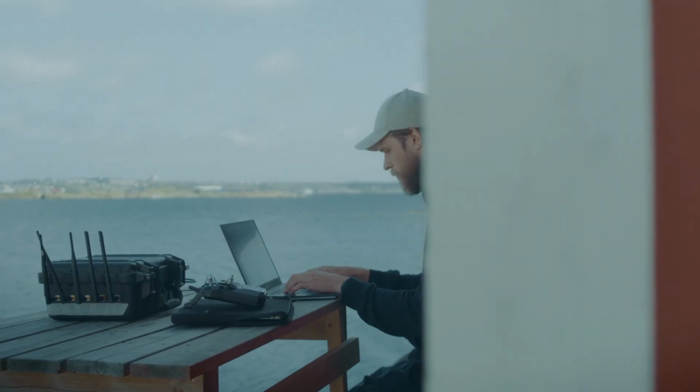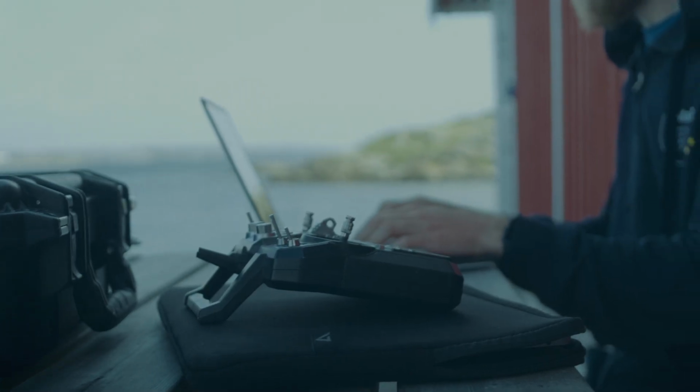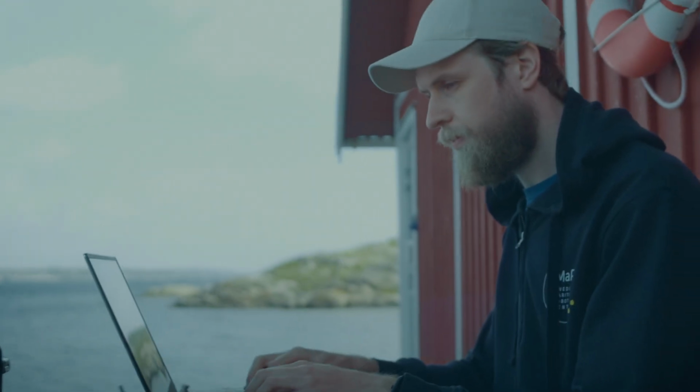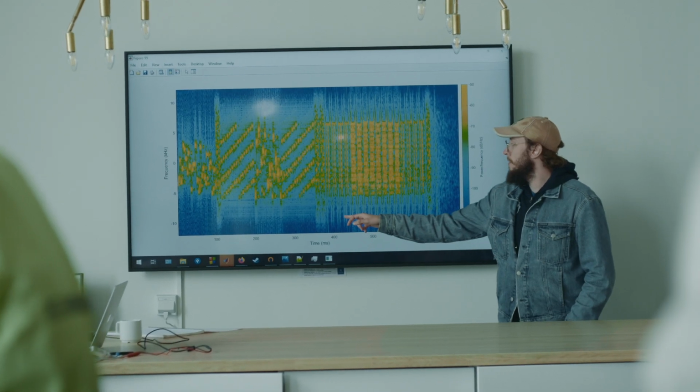When we are developing these underwater vehicles, we want to be able to see what they are doing. So what I'm testing right here in Kristineberg is a network of acoustic sensors. In this way we can, in real time, get information from sensors. It can be environmental sensors or a vehicle that is performing a mission.